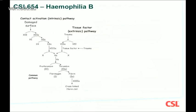So I guess what I'd like to do now is talk about 3 projects in particular that will exemplify the pieces to the puzzle that we just talked about. And the first one of these projects is CSL 654 for the treatment of haemophilia B.